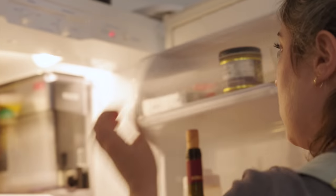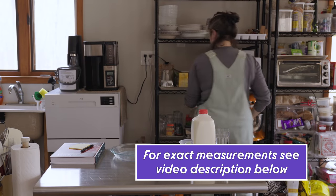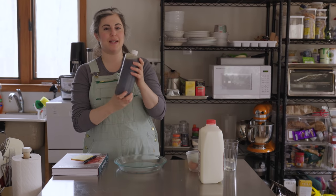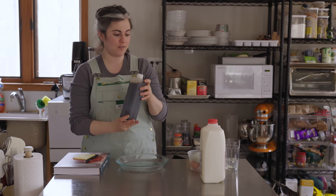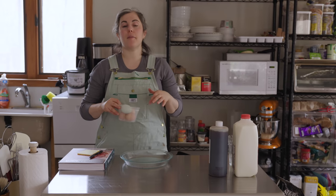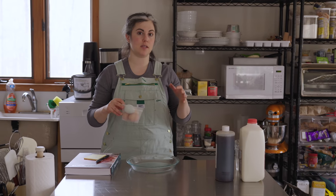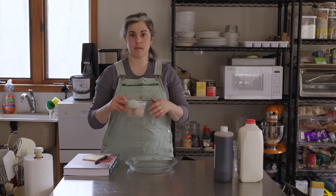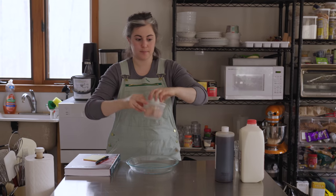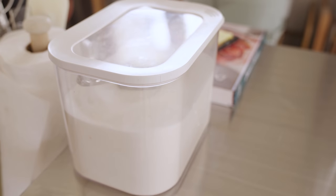So I need some milk. I got some Ronnybrook milk. I don't have any vanilla bean here, so I'm gonna use some extract. This is my recipe testing supply of vanilla extract. So typically, with crème caramel, sometimes you see a recipe that uses all yolks and that's super rich. Sometimes you see one that uses whole eggs or a mix. I'm gonna use whole eggs because I wanna use my whole fresh eggs. So four of those, some salt, and some sugar.